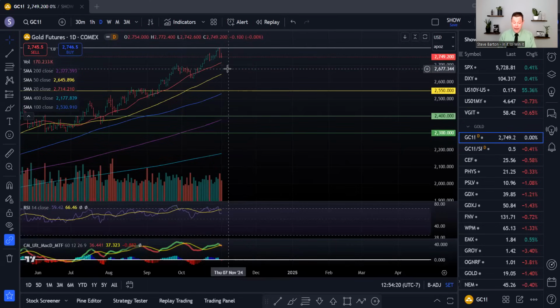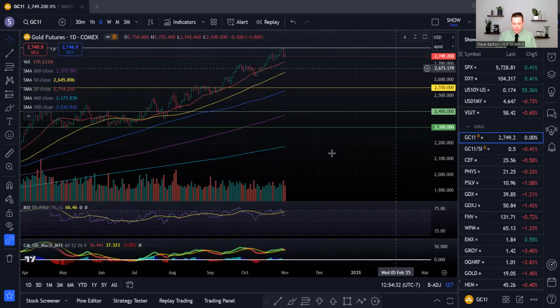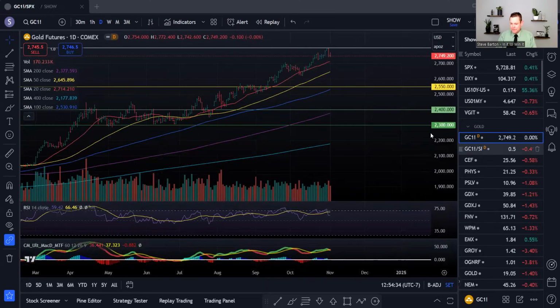I've been thinking we're going to have a correction here in gold since like 2,500. It just hasn't happened. It's just been continually proving me wrong. But maybe this week is the week. I think we will get a little correction here, and probably even more so in the mining stocks.